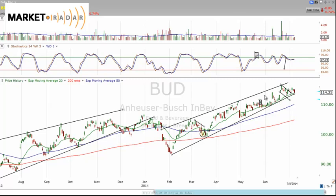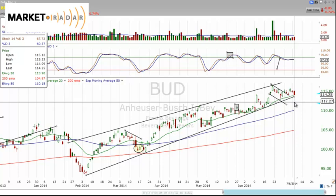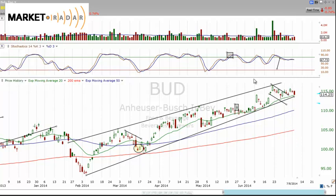You know, Budweiser technically looks like it's getting a little tired. So I think you have a couple different options here. Looks good. We might get the gap down tomorrow. Might have to make decisions tomorrow. Take profits or let it ride.